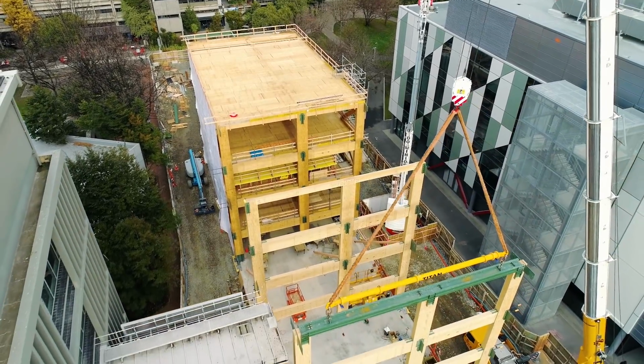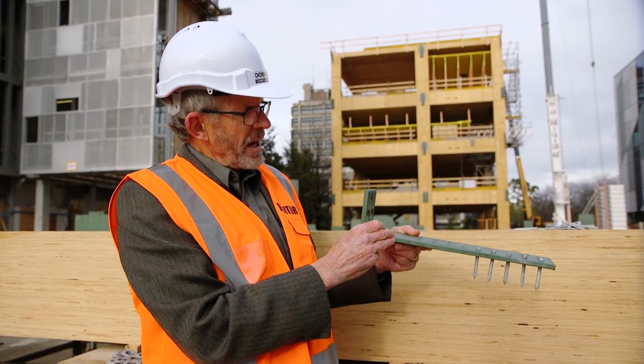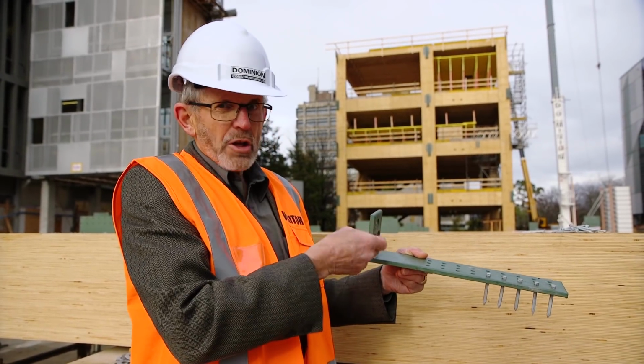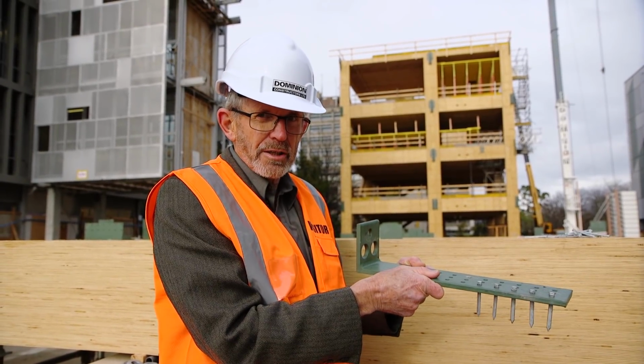I want to talk about this special piece of steel because this is a fuse that goes into this building. And this is the only part of the building that would be damaged in an earthquake, because as the steel bends, it would absorb some energy, it would be damaged, but it's not a problem because this could be replaced.